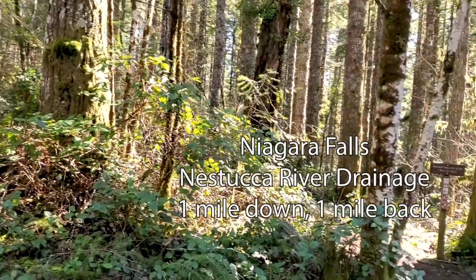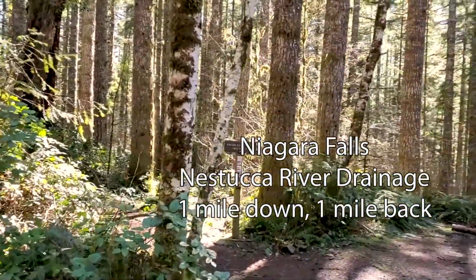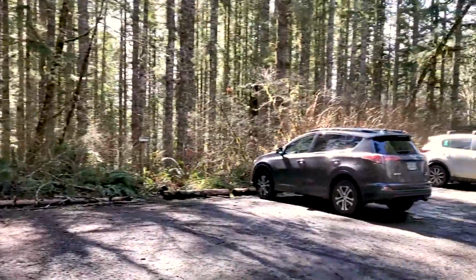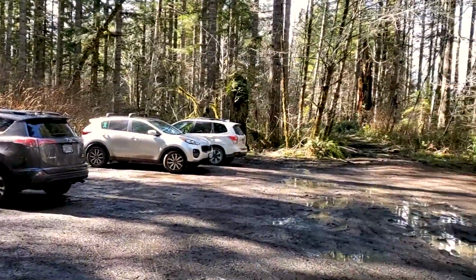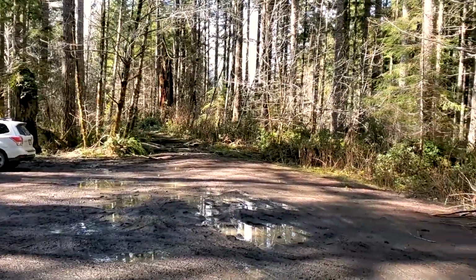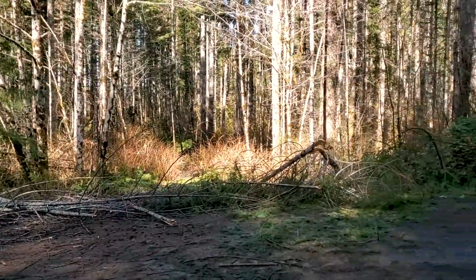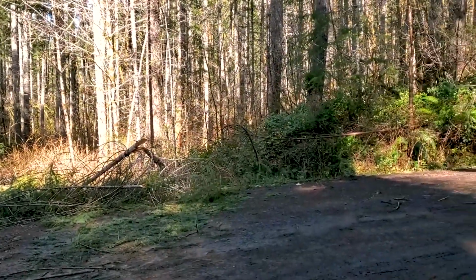Okay, here I am at the trailhead here for Niagara Falls. Sign's right over there. Quite a bit of parking here, plus there's parking down that road there a ways. I'm all geared up. I got my photography gear with me and tripod and everything, so I'm loaded down.